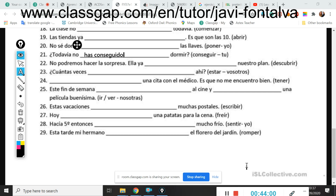Conseguir means to achieve, or to get to do something, or to be able to do something. Here we talk about sleeping. So basically what I'm saying is, you didn't get to sleep yet? Why are you still awake? Basically, that's what I mean, okay?